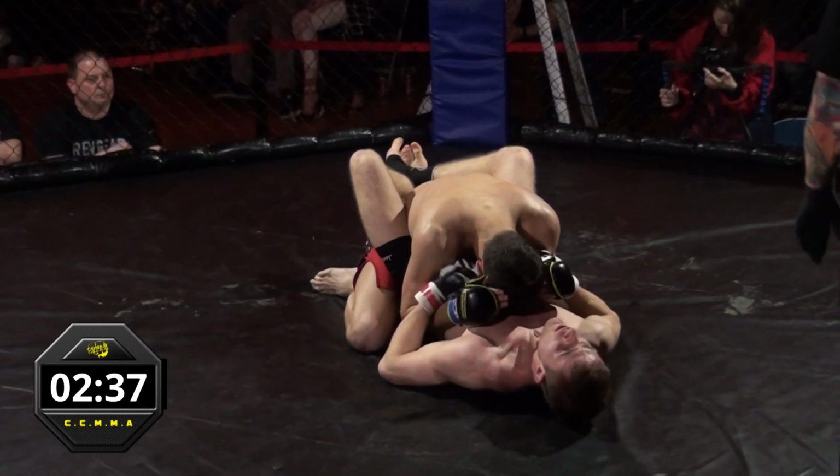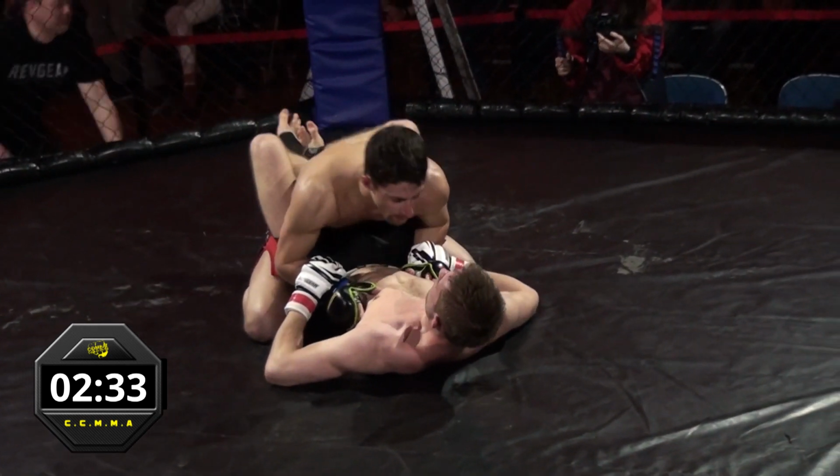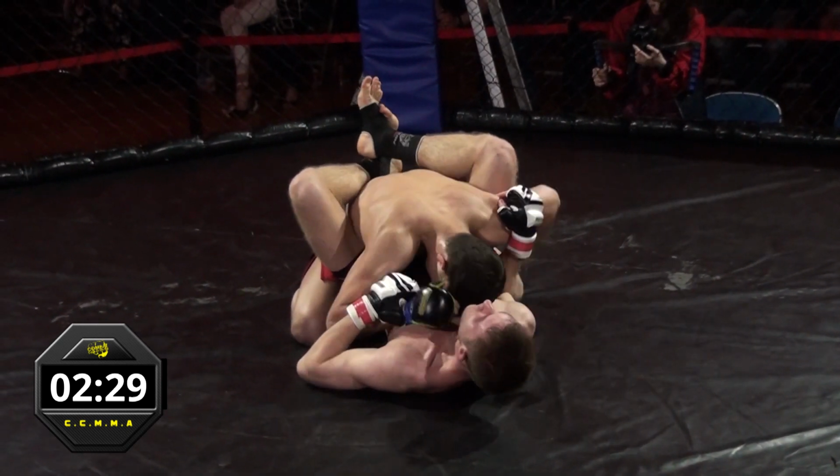Nice active guard here from Kieran as well. Kieran's coach is advising him to get double wrist control on Shaun and look to throw his legs up and hit the submissions from his back.